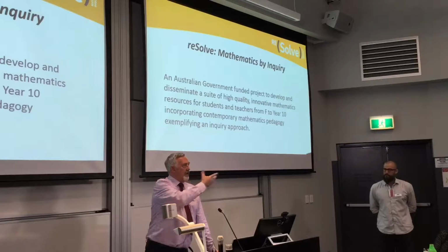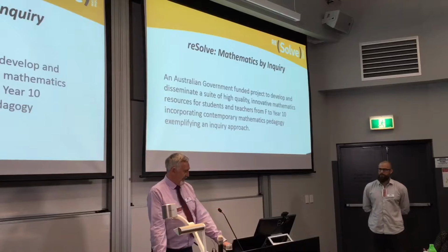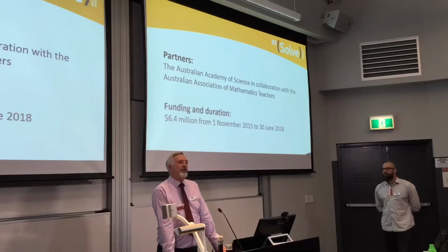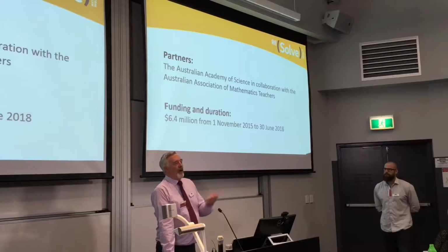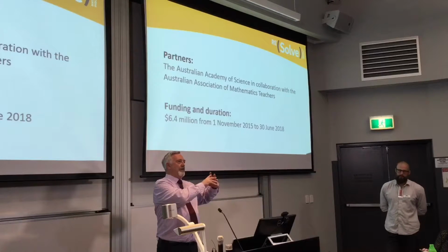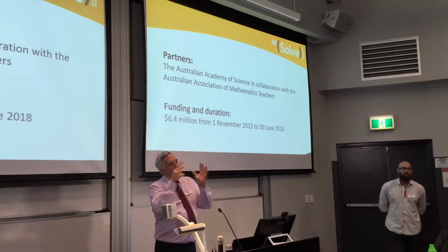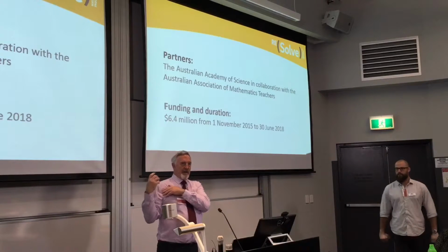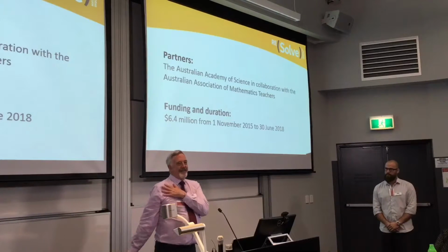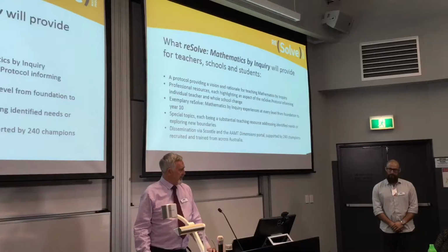The Australian Academy of Science, in collaboration with the Australian Association of Mathematics Teachers, put in a tender for the project, and that's how I had the privilege of moving over to Canberra. The project runs from the 1st of November 2015 till the middle of 2018, formally, although what we're hoping is that in June 2018, if there's more funding, that's great. If there's no more funding, then what we will have is a legacy of classroom resources, professional learning resources, and also a whole lot of teachers who are enthused by mathematics by inquiry and have become what the Commonwealth has called champions. So we're looking for people to become champions who will take the project beyond its formal life in June 2018.